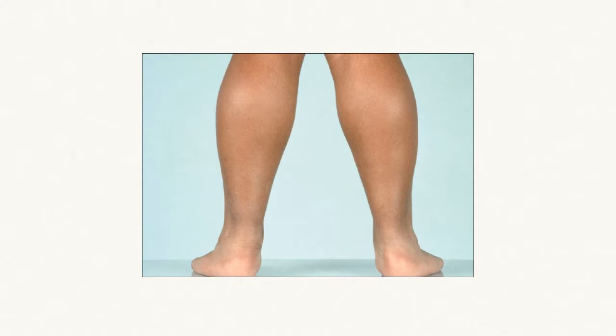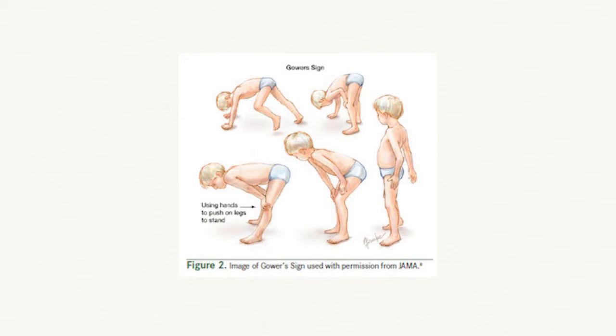Symptoms are the muscle changes in size, the child waddles when trying to stand, the calves get enlarged because of fat and fibrosis, and there is no more muscle. The hips are weak and the child uses the arms to stand. Having weak upper legs is called Gowers' sign.